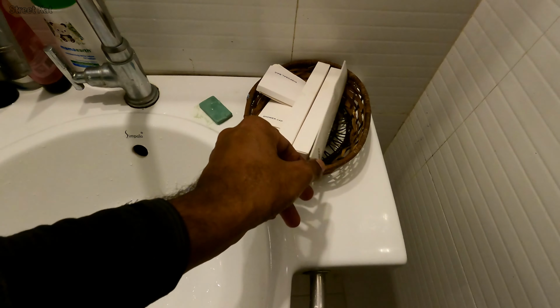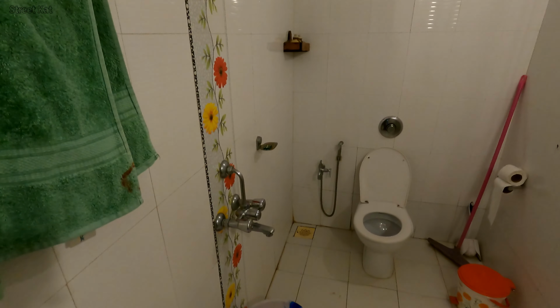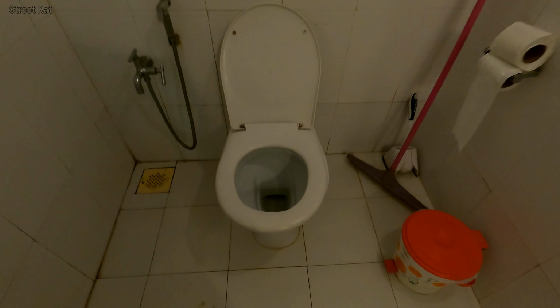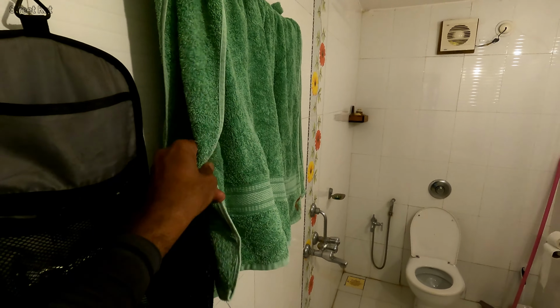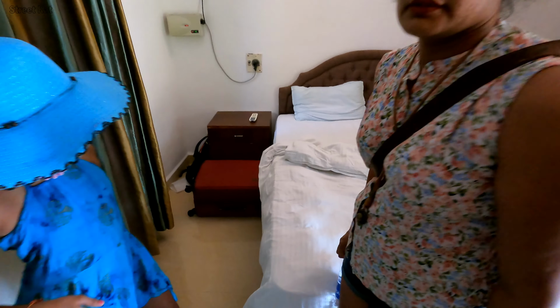They provide these things, right? Yeah, the comb, shower cap, disposable dental kit, soap. You have a bucket, shower, and your exhaust fan, and your lavatory. Very clean. Tissue paper, faucet, and towels are really nice. It smells really nice, really fresh. I think this place is really good. The towels smell really nice. It's very well maintained rooms.